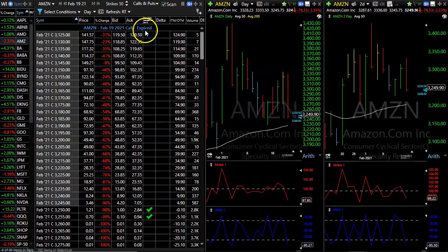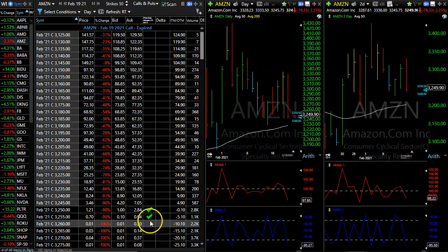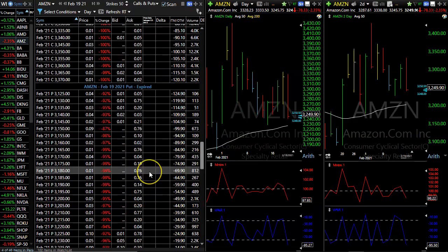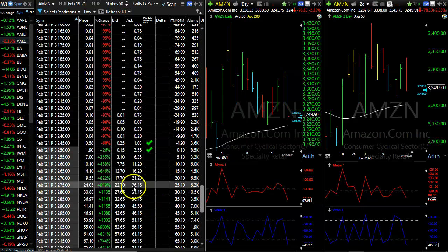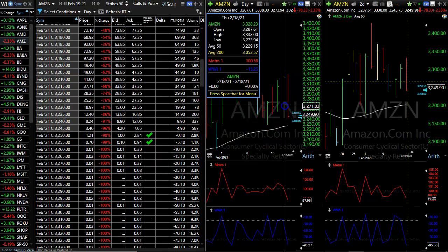All right, these are last week's contracts. You see it says expired. Look at my signal. You see that? See that yellow bar there? That's a sell signal on Thursday, the 18th. Look in this box here when I highlight it. On the 18th, Amazon closed at 3328.23. These green checks represent Amazon being at the price that I'm comfortable with risking. So on this trade, it closed at 33.28.